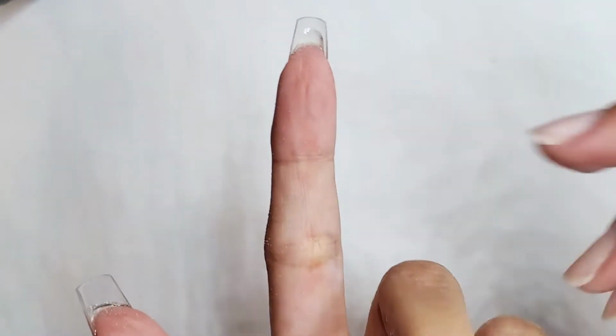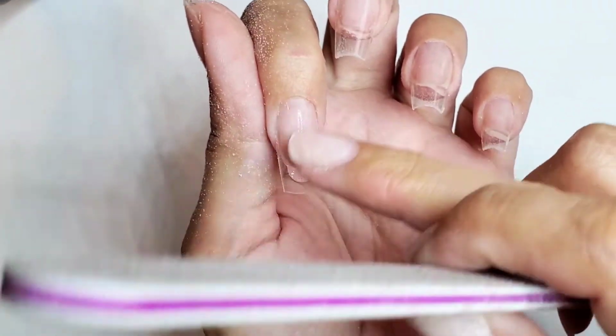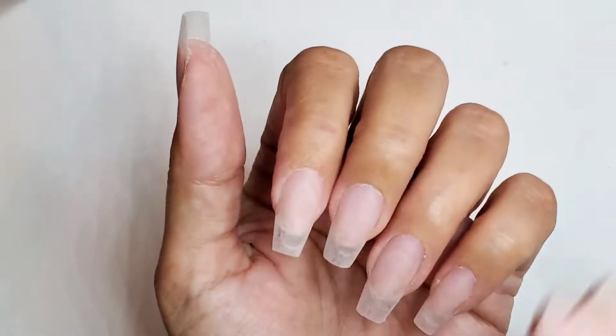I'm gonna file this that is spilled a little bit of the gel. I'm gonna file the surface and I'll be right back. Okay, so everything is done.